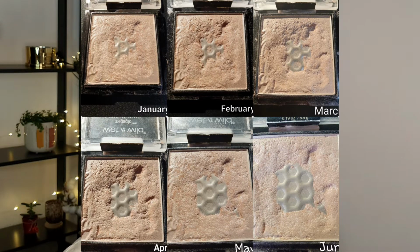As you can see, the progress is very sturdy, but very slow, which is okay. I really like this highlighter. It's a great formula. But even though the packaging is horrible and horrendous, I will keep using it, but I'm not gonna go anywhere with it. I will never travel with that packaging.